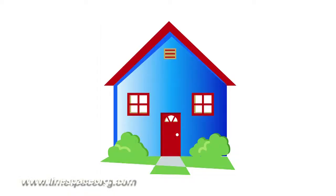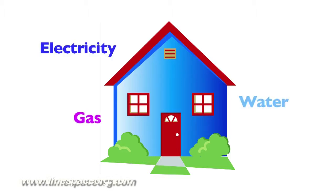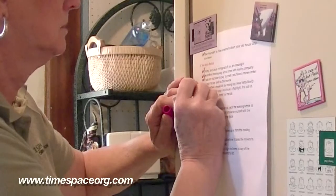Check your medicines. Be sure you have enough of prescription medicines to last you at least 2 weeks. Be sure that the utilities, especially the electricity, is on at your new house. You might want to hire someone to clean out your old house after you've moved out.